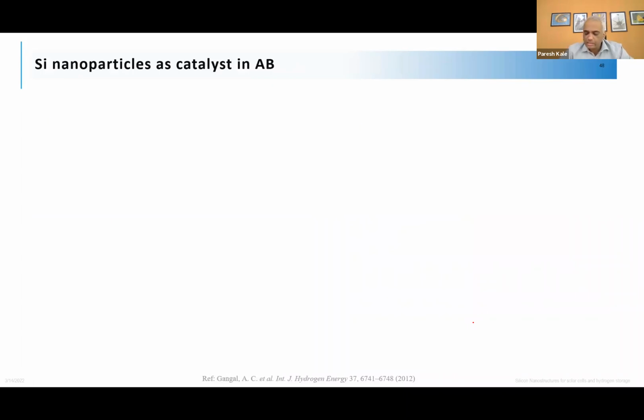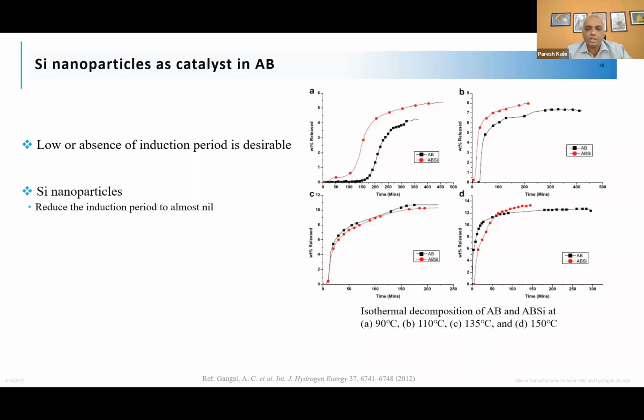Then simultaneously, one of my collaborators was working on ammonia borane. And at that time, we thought, why not, just to test, use these silicon nanoparticles as a catalyst in ammonia borane? Why and how, we did not know, because it was simply a hunch. So we used the same silicon nanoparticles for ammonia borane. And then again, we had some interesting results at that time.